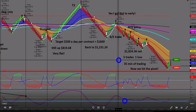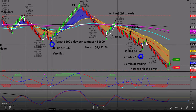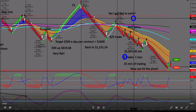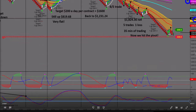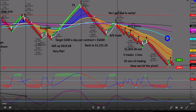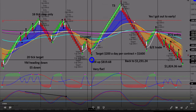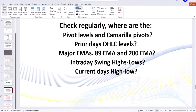So here was actually, how many trades or so with that? That might have been 6 trades or 5 trades and 1 loss in 35 minutes. That's up $1,800 for that time. Now let me just show you very quickly trade. And so I'm looking, and notice here we came down not long after, so there was another setup there, and lo and behold we hit the pivot. Now let me show you this as well.